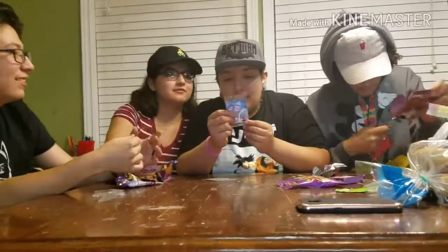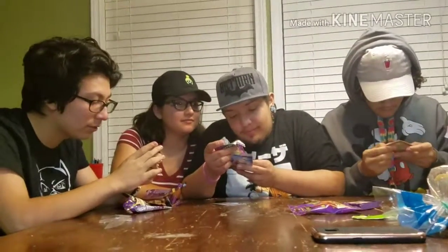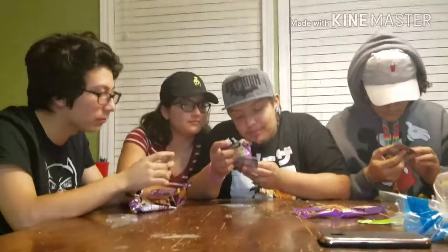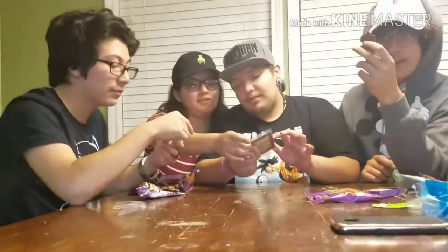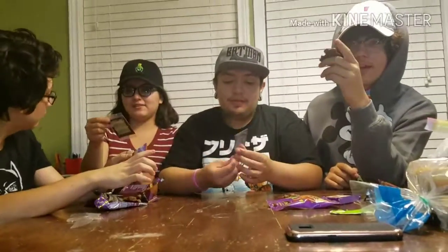Wait a minute. On the back of these, it said there was a guest appearance by Myron Wagtail. I got Madam Prince. It's not him. Yeah, but it's right there. So he's in there. It's kind of like a Crunch Bar. It has like the little things in it, to make it seem like the frog has warts.